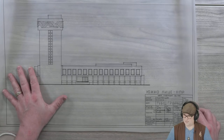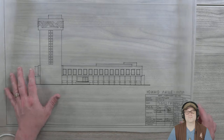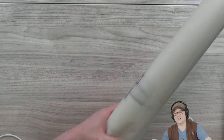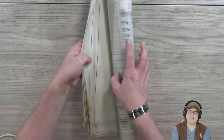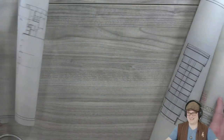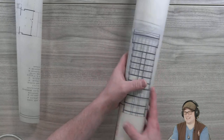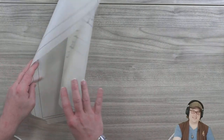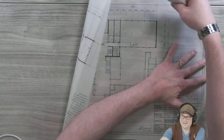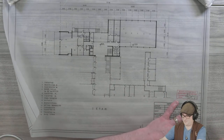I did this backwards. That's drawing 11. We were going from drawing 2. I'm supposed to pull the one from the inside next. I begin to understand why it takes our students a little bit of time when they come in to study architectural drawings. They are somewhat difficult to work with as a medium.